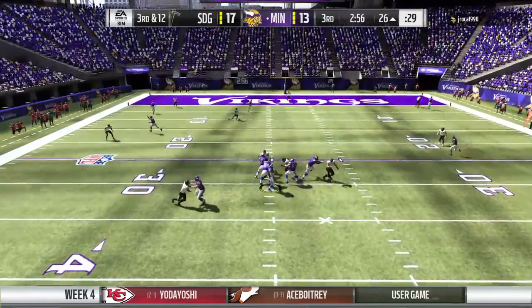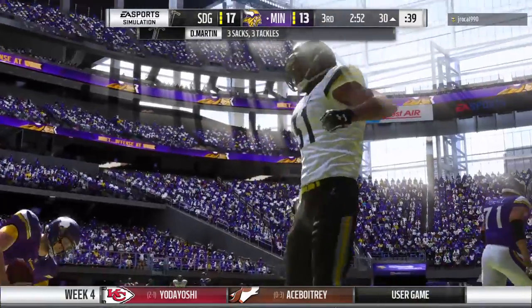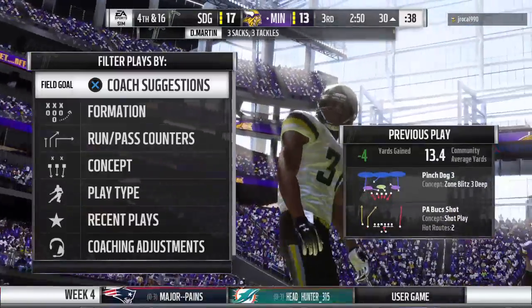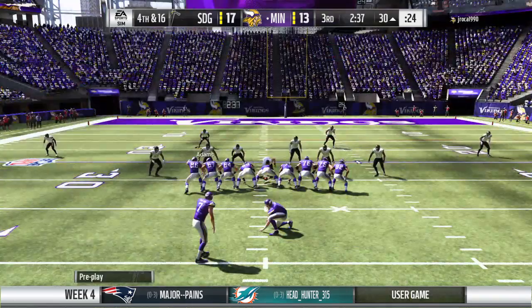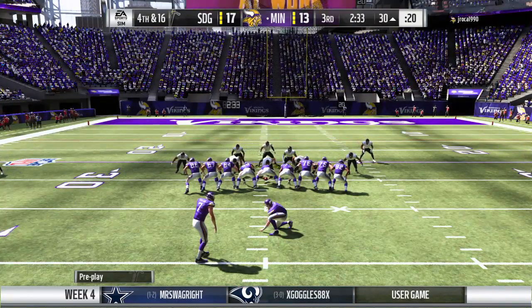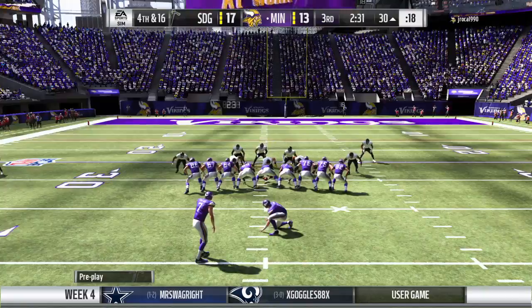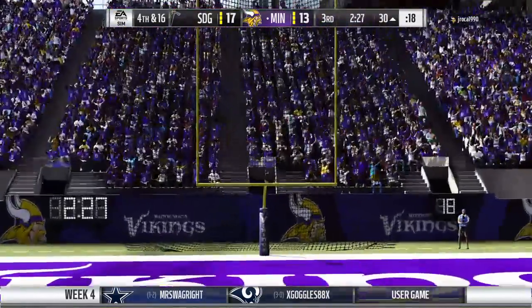To the air, Allen. And he's going to be taken down here. A sack back at the 32. Brandon, I think you understand the type of afternoon this offensive line is having. It is a long one for them. Long for them trying to block those guys. They've given up a whole lot of sacks, and the speed and quickness of that defensive line is eating them alive.